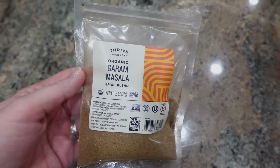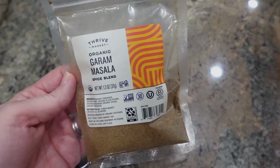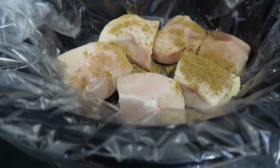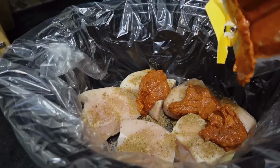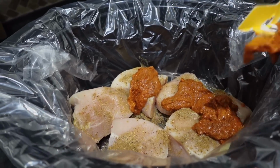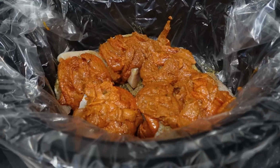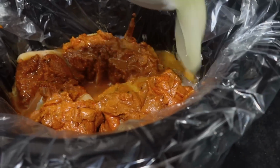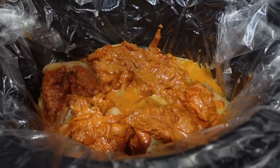And I had some of this garam masala seasoning, so I added a couple of teaspoons of that on top of the chicken, and then I poured 2 pouches of the simmer sauce over the top. I also decided to add about half a cup of chicken broth. If I was using frozen chicken, I wouldn't add this because it tends to render a lot of water and it has some ice on it. But since I'm using fresh, I added a little bit of liquid to this as well.